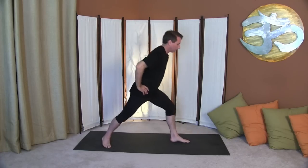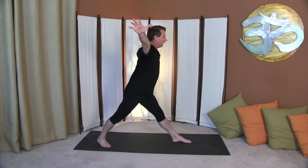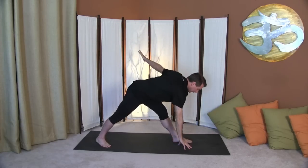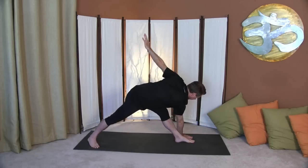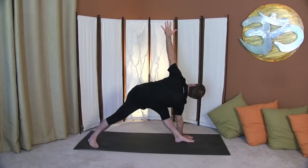Same thing, let's rotate our hips forward, square it up, arms out, big inhale, and as you exhale, hinge, again, hand to the inside of the foot, on top of the foot, or to the outside of the foot, depending on where you can go. Then gaze up, deepen the breath.